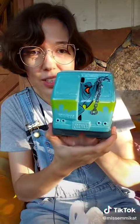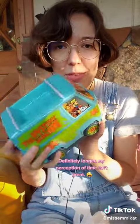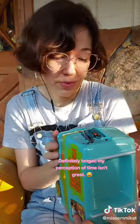This is what makes it unique is the back of it, whereas all this imagery is on everything for the past like 20 years, if not longer. But yeah, so there's my Scooby Scentsy haul.